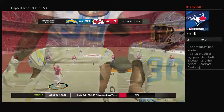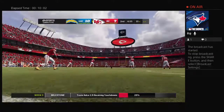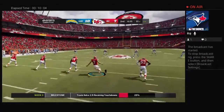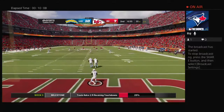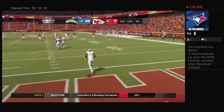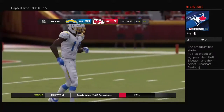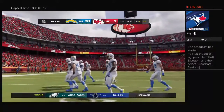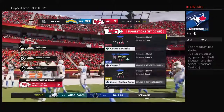So that drive, 80 yards, 9 plays, and it winds up with the Chiefs hitting pay dirt. Now after the touchdown, here's Butker on to kick it away. And we see James, he will not return it, and they'll bring it out to the 25. Austin Ekeler and the Charger offense reclaims center stage. We're in the 2nd quarter.